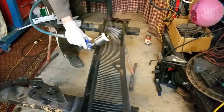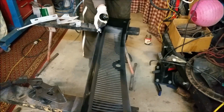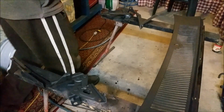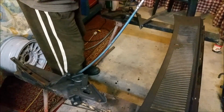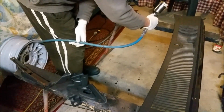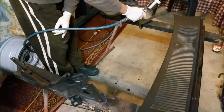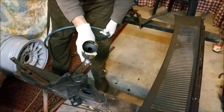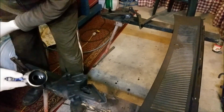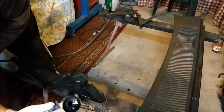Just wanted to keep the overspray down in here. It's important when you do these to keep swiveling the hinges to make sure you get all the surfaces covered. Painting these is a real pain, but it's worth a bit of extra time. I'm just touching where I haven't quite reached before.